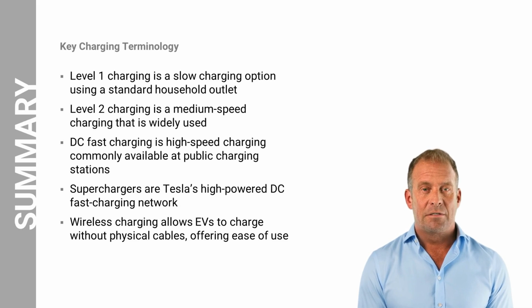Superchargers were designed specifically for Tesla EVs, but are available to all EV owners. Superchargers provide rapid charging capabilities. They utilize high-voltage DC to quickly replenish the battery of Tesla EVs, allowing drivers to significantly reduce their charging time and get back on the road more swiftly.